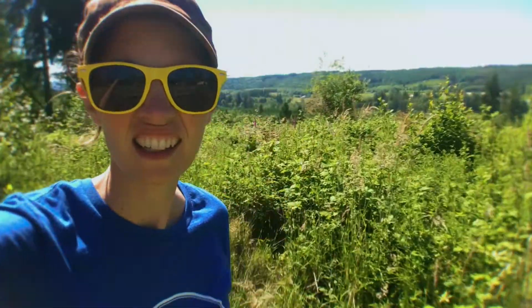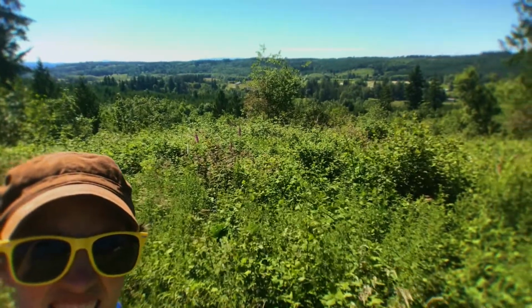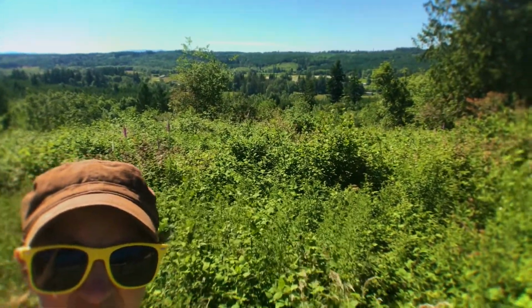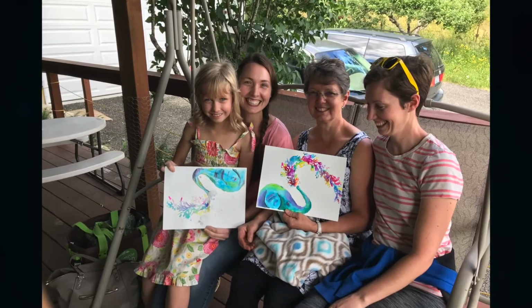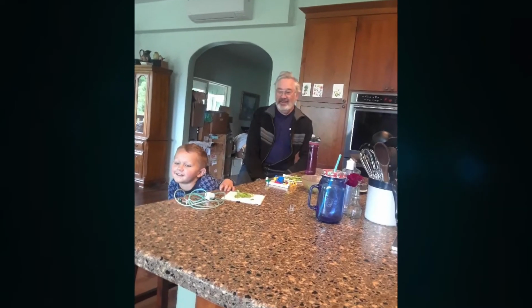This is our backyard. Chehalis is a beautiful place. It's beautiful here. Next, we headed up to Carolyn's parents' property, and we got to test out our boondocking skills.